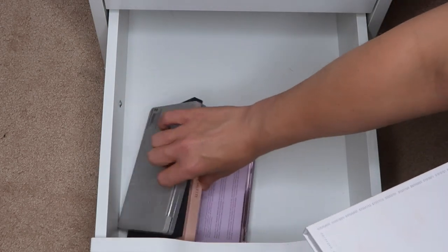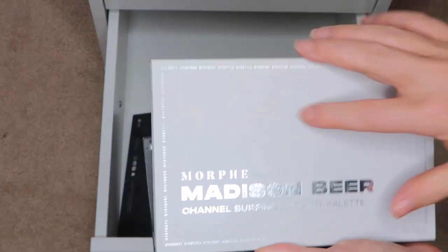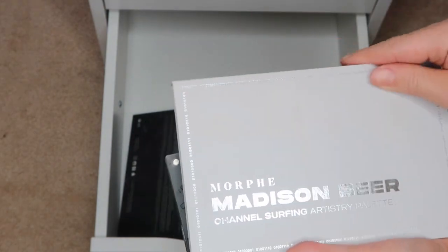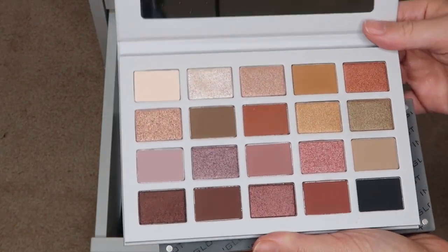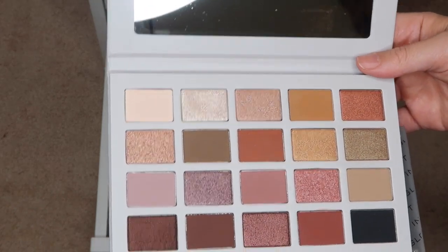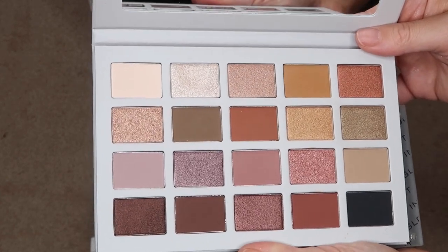The rest are Huda. So the first one is the Morphe Madison Bear palette. I got this for my birthday this year because it was on sale for Black Friday last year. My partner got it for me. This is what it looks like. Nobody really talked about this palette. I don't know who Madison Bear is, but this palette is a really awesome neutral palette. I don't know why more people didn't talk about it. Maybe the quality of it's bad. I haven't really had a chance to use it yet.